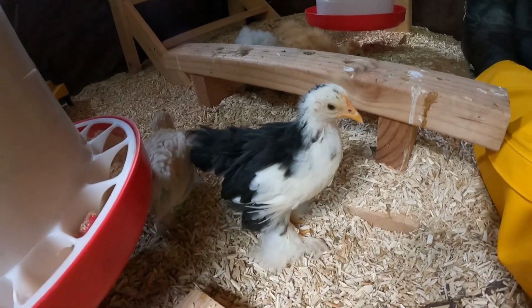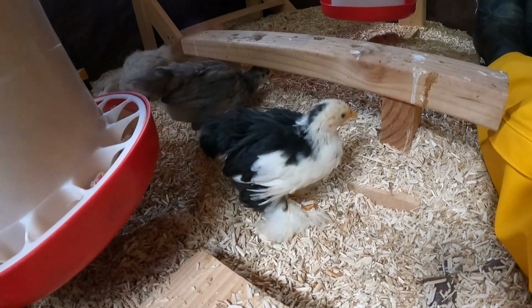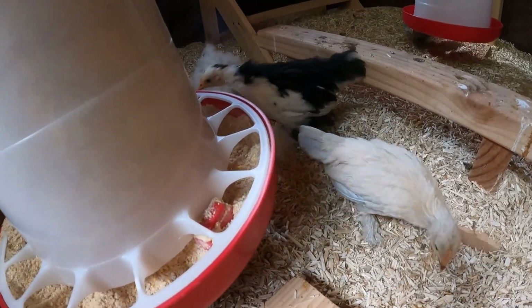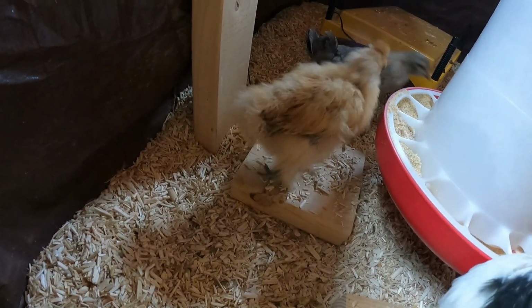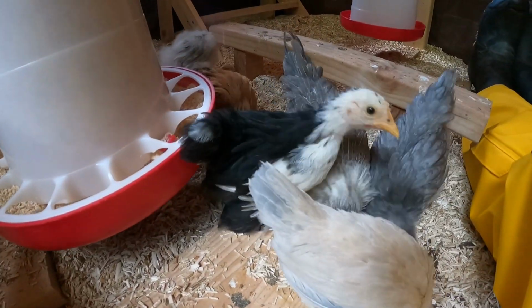Miss Trudy right here, who's a mottled Cochin Bantam, is starting to get some black flecks in her white and some white flecks in her black, getting that nice mottled pattern. You can see Velma's head poof right there, getting nice and poofy.